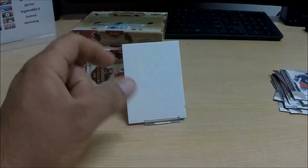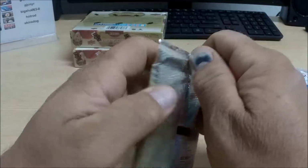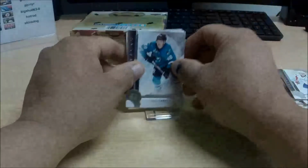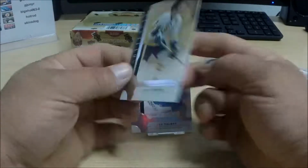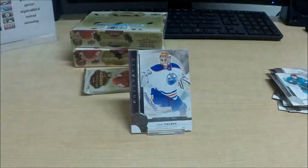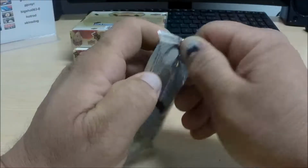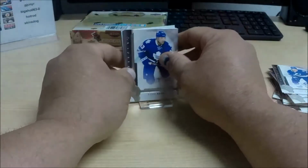And we have another wild card rookie redemption. This is card number 213. 213. Keeping that in mind when the checklist comes out. Show you guys there on YouTube if it focuses. 213 wild card. Alright, we have for the Toronto Maple Leafs numbered to 399, Artifacts rookie dual jersey of Kasperi Kapanen.